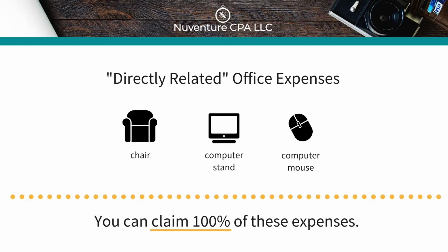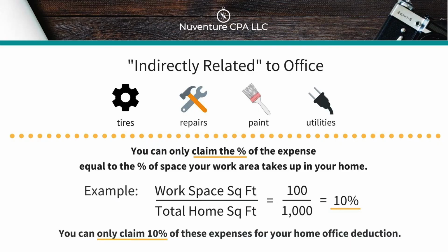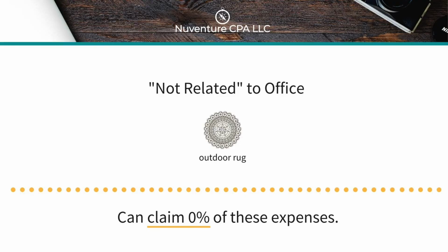For the directly related expenses, you get 100% of that expense. So like a chair that is only in your office and only used for your office. For the indirect expenses, you get a percentage, and that percentage is your business square footage divided by your total square footage of your home. So you get a percentage of those indirect expenses as a deduction. And for those things that aren't related to your home at all, you get zero of that.